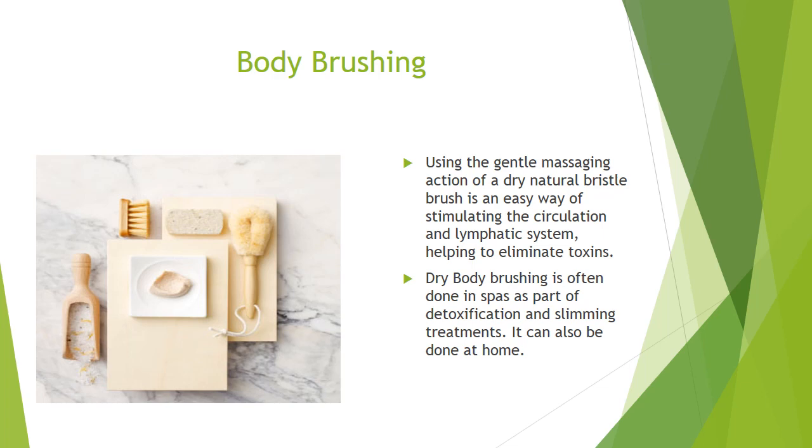Body brushing uses the gentle massaging action of a dry, natural bristle brush. It is an easy way of stimulating the circulatory and lymphatic system, and helps to eliminate toxins from the client's body. The elimination process of the body can become more effective, not only improving the appearance of the skin, but also giving general health benefits, such as improving blood circulation and the immune system, improving the appearance of cellulite, and reducing water retention, leaving the skin firmer and smoother as a result. Dry body brushing is often done in spas as part of a detoxification and slimming treatment program.